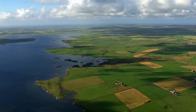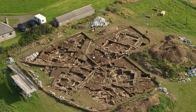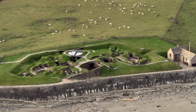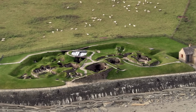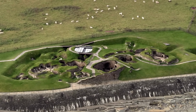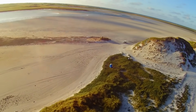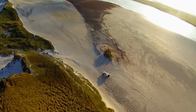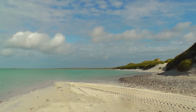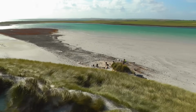Generations of archaeologists have excavated these islands, revealing that Orkney was home to thriving settlements 5,000 years ago, including the remarkably preserved houses of the Neolithic village of Skara Brae. But until recently, there'd been no sign of human habitation on this part of Sanday. So when archaeologists chanced upon what looked like Bronze Age tools sticking out of the beach at Catter Sands, they were really excited.